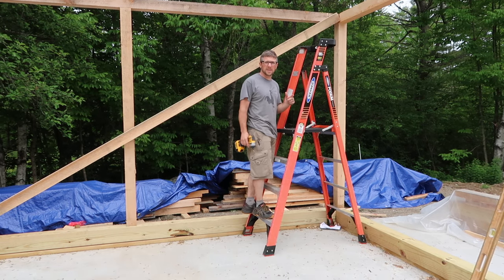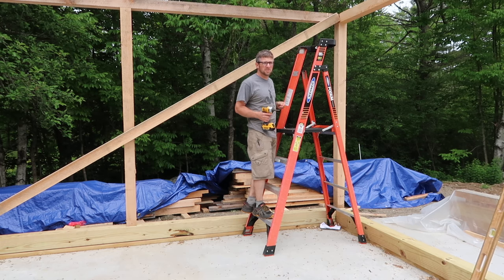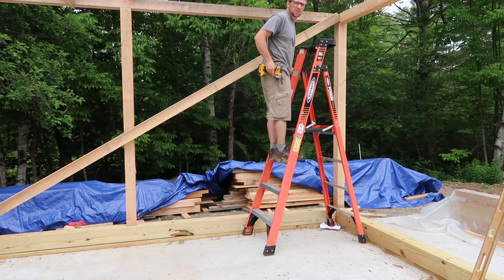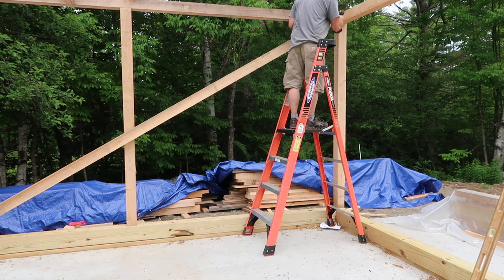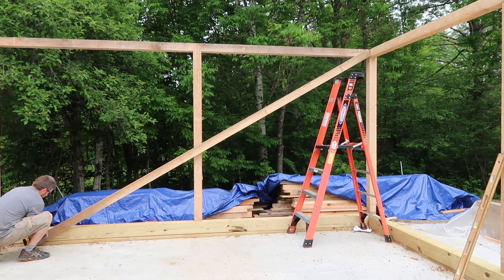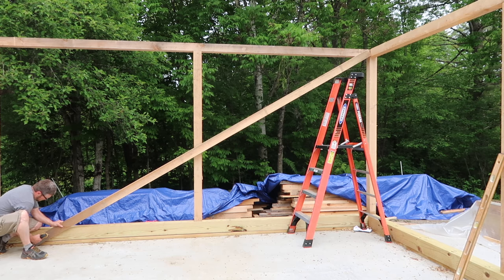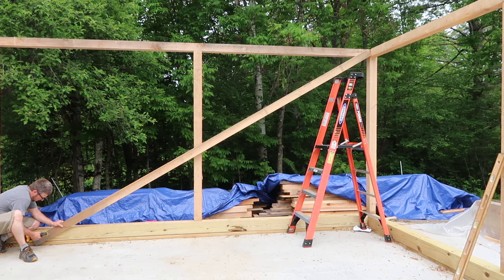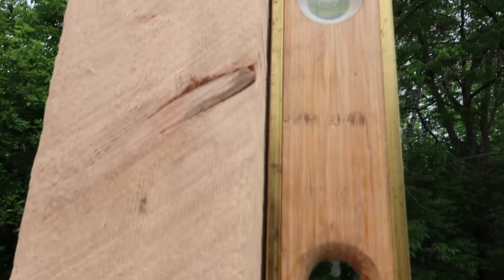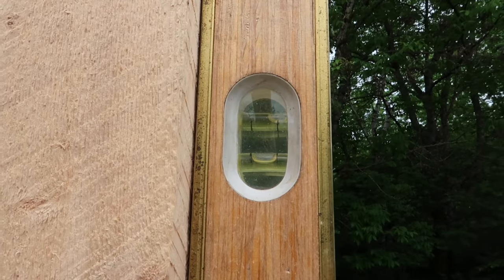We're gonna keep up all this temporary bracing until we have the roof system on, and then we'll take it down. So I'm gonna use screws because all this is gonna be coming back down afterwards. If you're using nails, just don't sink the nails all the way. I'm gonna give it a shove. We might have went too much, which is good. We can let it back. No, sir, that's perfect.